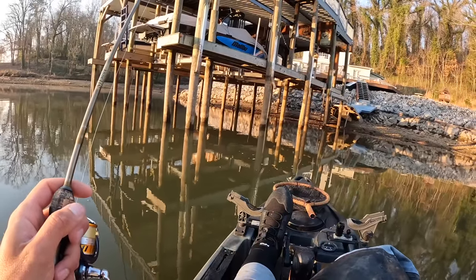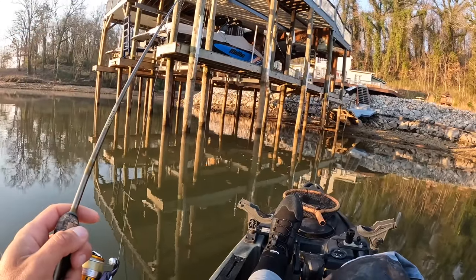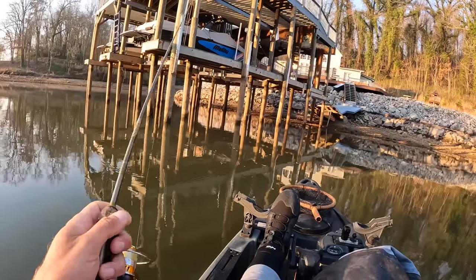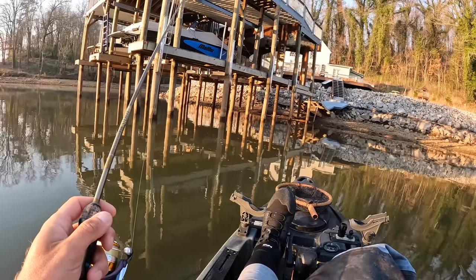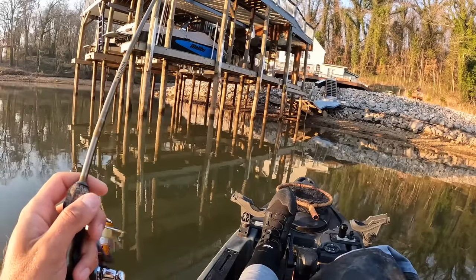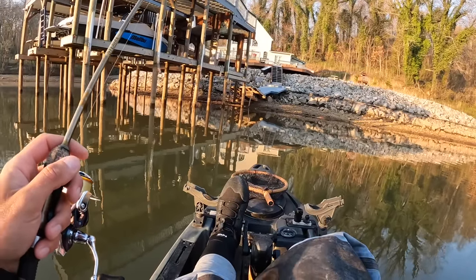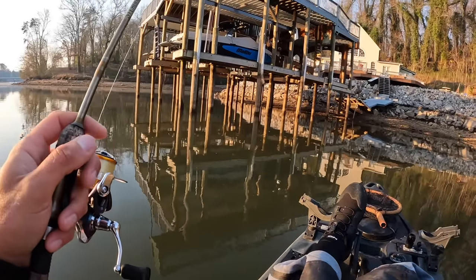We've worked these poles pretty... Okay, here, there's something. Oh, he hit me. I thought when we first rolled up on this dock, I thought we were going to get on some fish here, but it seems to be kind of sporadic. Trying to look around and see where everybody else is at here.